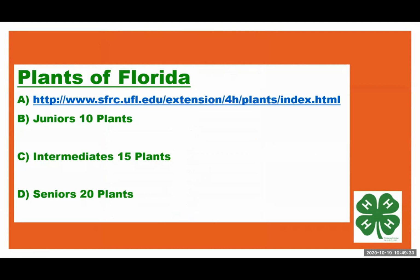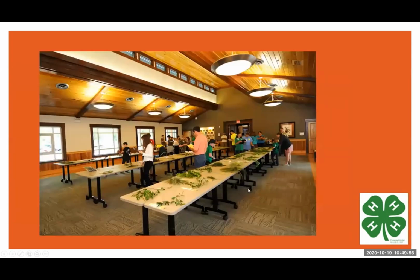The next contest table is the Plants of Florida. And this is the website where you'll find the information. Juniors will have 10 plants on their contest. Intermediates will have 15 plants in their contest. And the seniors will have 20 plants in their contest. And so this is very similar to how it'll be set up. The plants will be on a table. And again, you can pick them up and look at them.